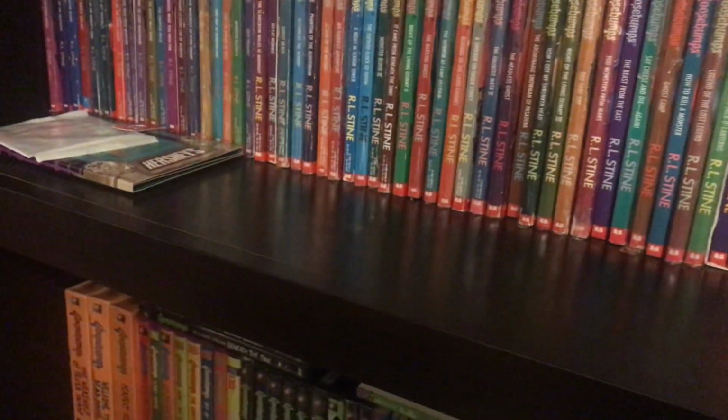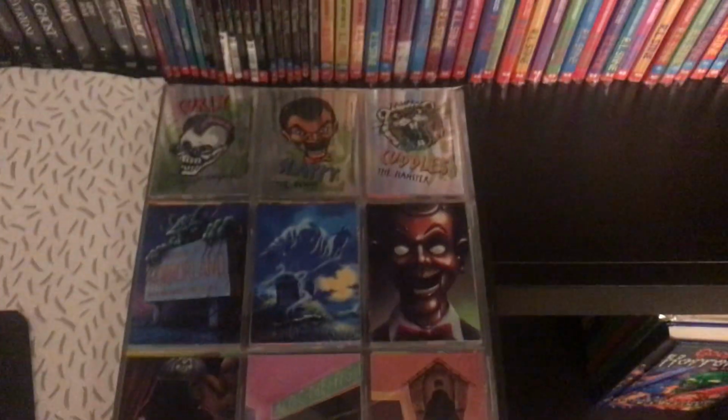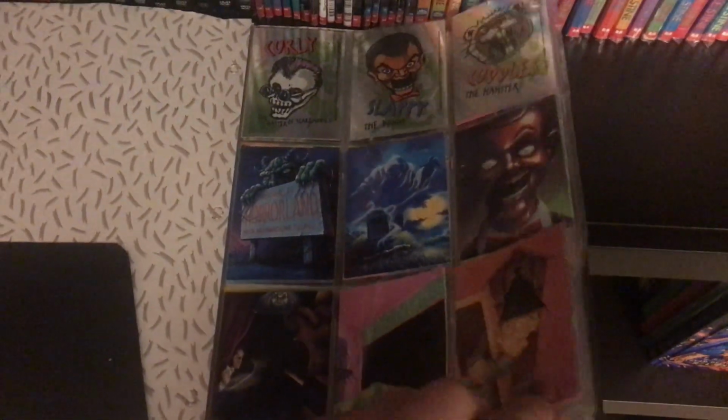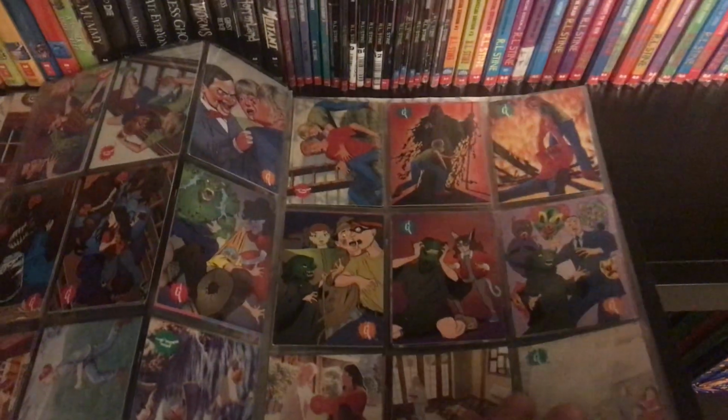Now this little folder here, kind of get it to where I can just lean on it and show you. So I got this folder a while ago when I bought some Nightmare Room books for my collection. So it came with some of these cards here. Now I'm a collector of many things. I might try to get some of these graded, because some of these are just really cool. Seller threw this in for a lot for like 20 bucks.